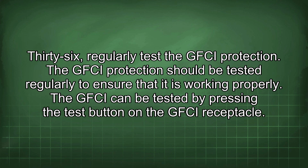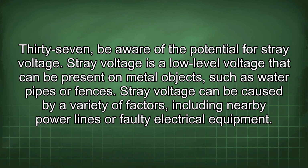36. Regularly test the GFCI protection. The GFCI protection should be tested regularly to ensure that it is working properly. The GFCI can be tested by pressing the test button on the GFCI receptacle. 37. Be aware of the potential for stray voltage. Stray voltage is a low-level voltage that can be present on metal objects such as water pipes or fences. Stray voltage can be caused by a variety of factors, including nearby power lines or faulty electrical equipment.